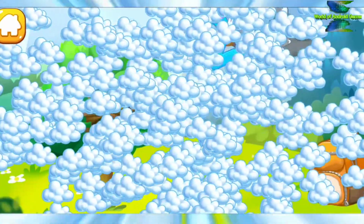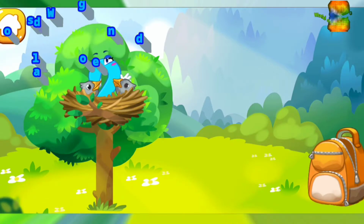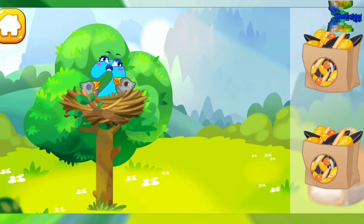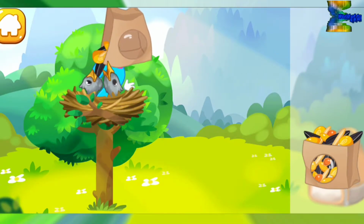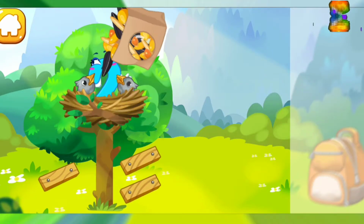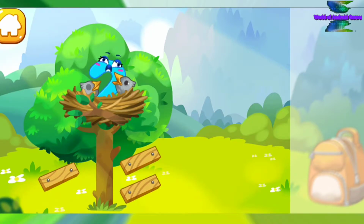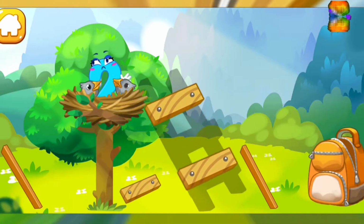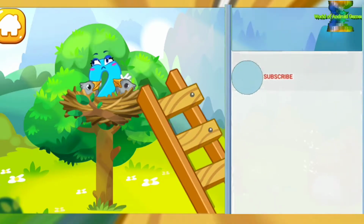The number two was caught by a bird and carried to its nest. Let's feed the hungry baby birds with some seeds. Now assemble the ladder so number two can come down. Collect the stairs from the parts. Good.